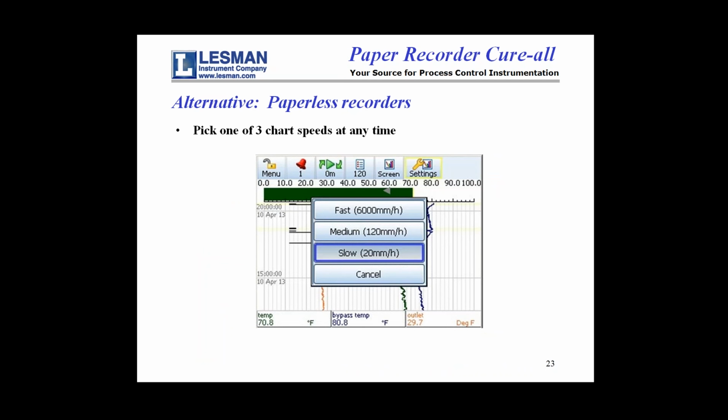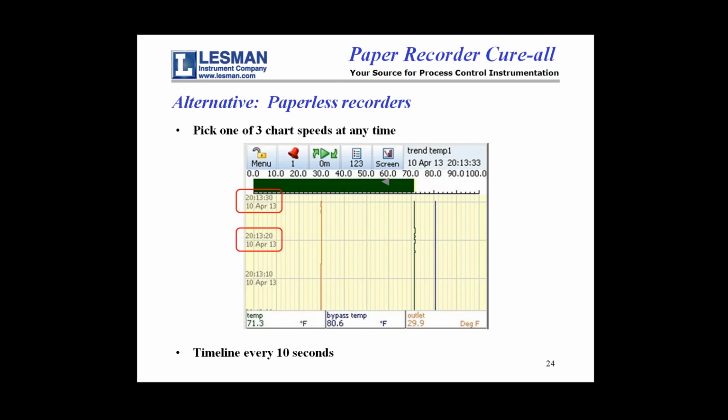With a paperless recorder, you actually get 3 chart speeds built into one, and they call them, obviously, fast, medium, and slow. And you can pick these values over here. There's a selection of 5 or 6 values for each one. That just happens to be the ones that are up there right now. So for any given data set, you can change the chart speed just by selecting a different one, and it instantly pops up and shows you the different ones. And I'll show you these coming up here.